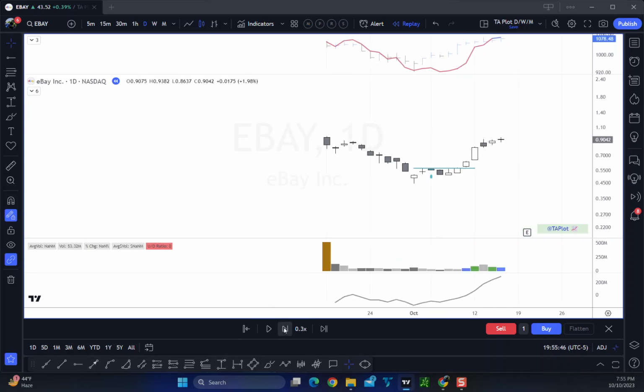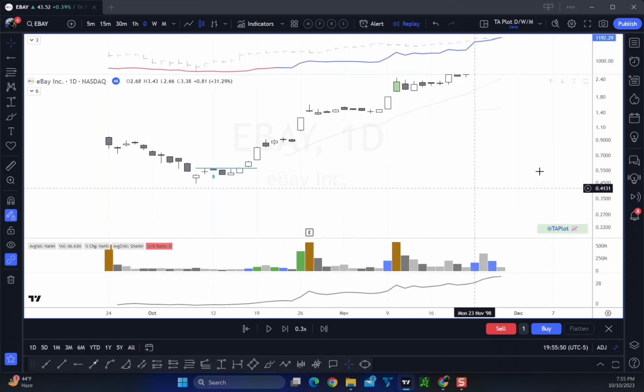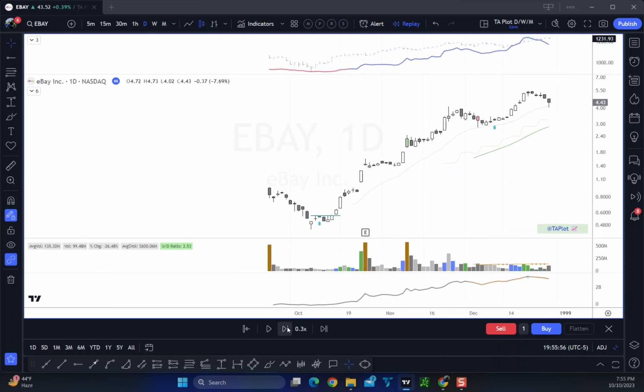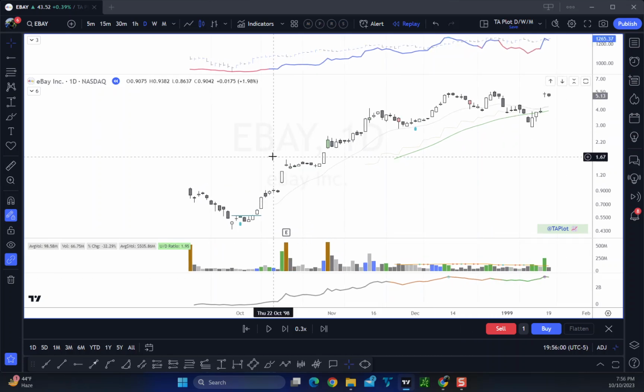Obviously, I didn't trade this in '98, but you see what eBay did here. Let's see when it kind of topped, and let's figure out if you held through this, and now it's breaking the 50, you're out. So let's take a look at this.